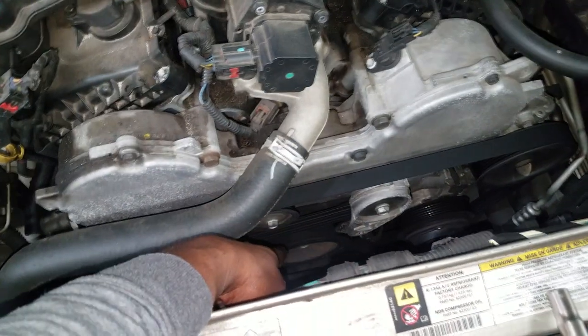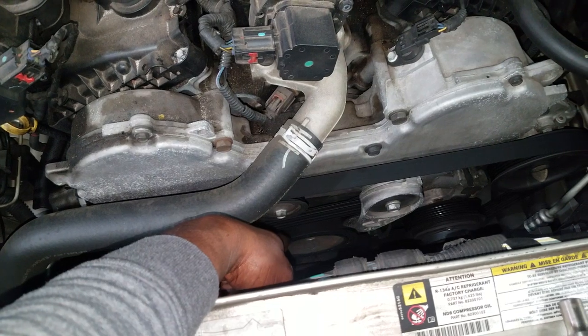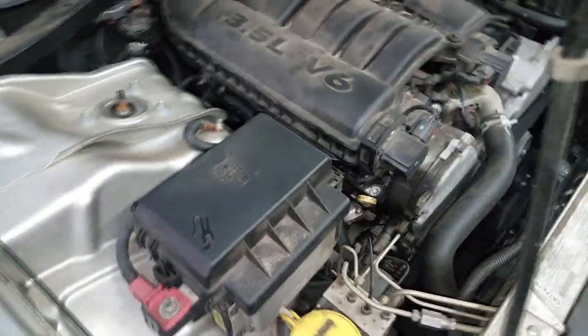First, we got to get this harmonic balancer off. It is pressed on, so you will need a puller tool, some form of a puller tool. Okay, 3-jaw. I normally use my 3-jaw puller tool, along with the insert.